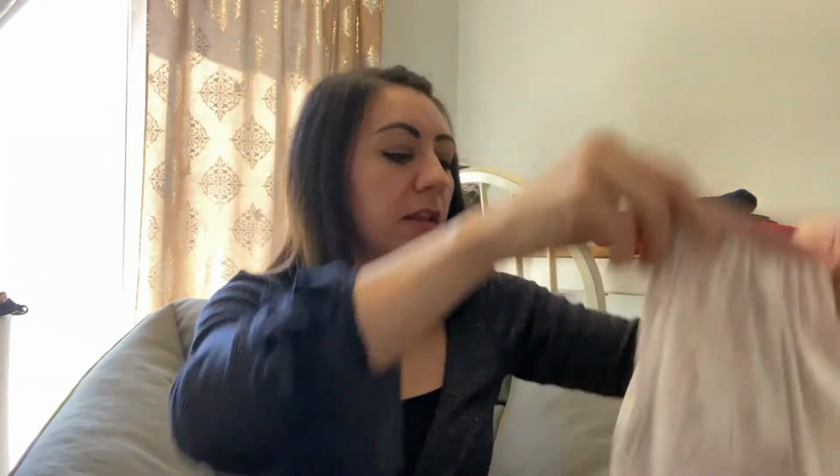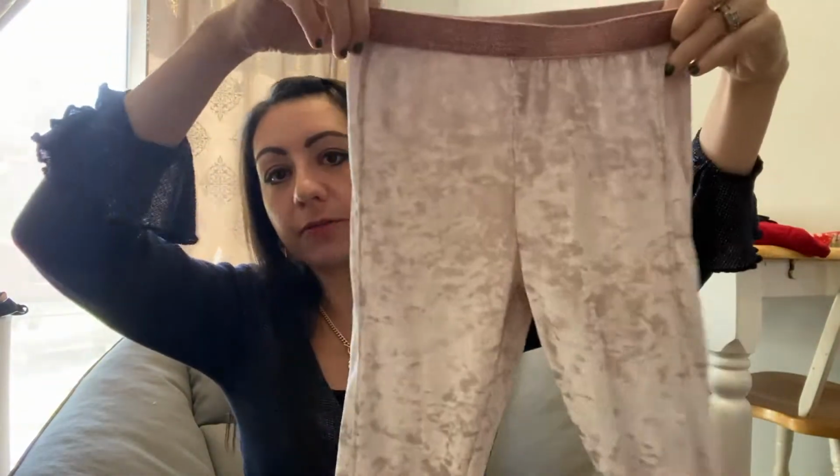These are actually my niece's. I paid less than $1 per item because my niece got like 15 or 20 pieces of clothing that we found and stuffed in there. So it was actually less than $1, but these are just a cute little pair of leggings. These are for my niece, so I'm just going to take those to her.